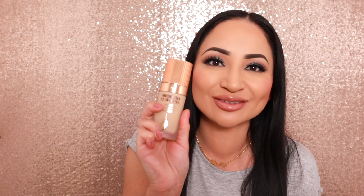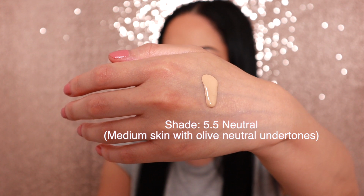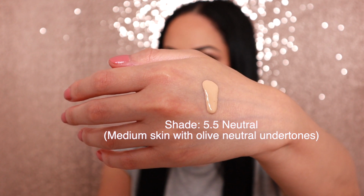I just love it. It lasts all day and it controls my oils so well. And what I love about this foundation is that it's a hybrid skincare foundation, so it's got the skincare benefits of a serum. It's just so good on my oily skin. It gives me flawless, poreless looking skin. So I love, love, love this foundation. And I'm in the shade 5.5 Neutral, and that's for medium skin with olive neutral undertones.